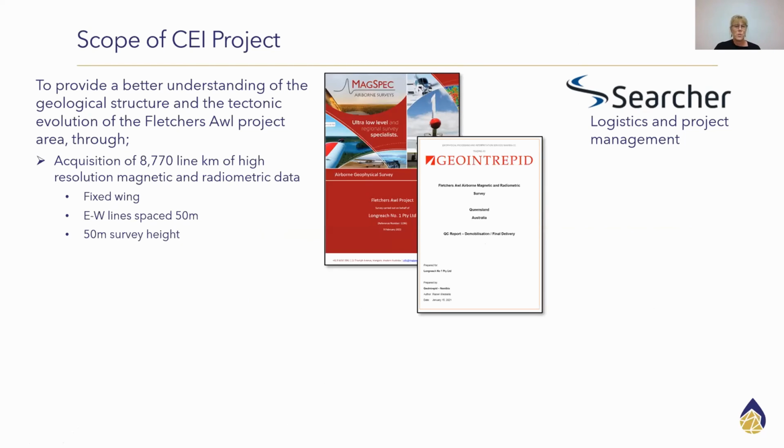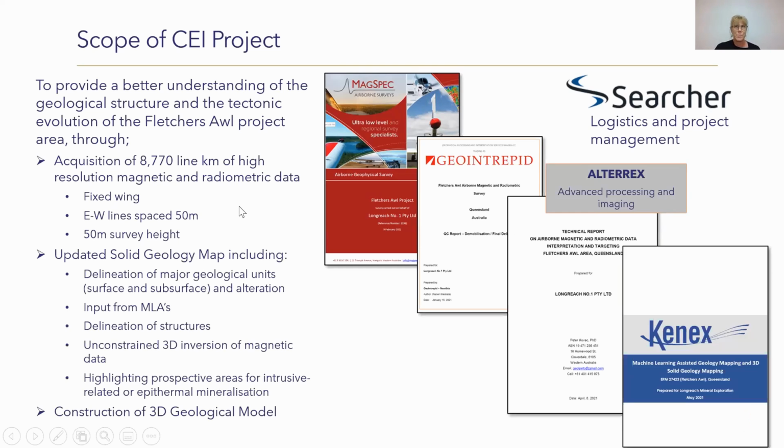So Longreach appointed Searcher, who I work with, to handle logistics and project management for all phases of the project other than stakeholder consultation. And the scope of the project was to acquire over 8,000 line kilometres of high-resolution magnetic and radiometric data. Fixed wing acquisition, we awarded the contract to Mag Spec, 50-metre line spacing on east-west lines and a 50-metre survey height. As standard for most of the work that Searcher does, we appointed an independent QC to look at the data, and we used Rainer Wackerle from Geo Intrepid in Namibia.